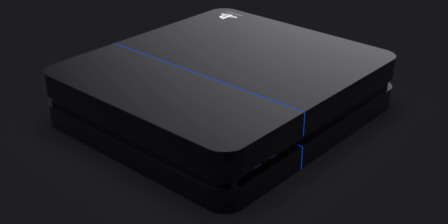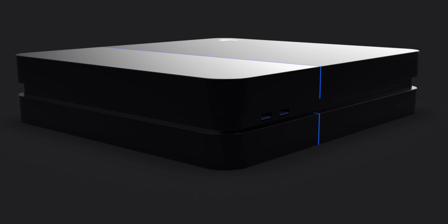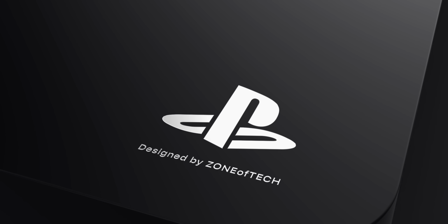The PlayStation 5 is coming out very, very soon. Who's excited for the big PS5? Because this will be such a big upgrade from the PS4, the biggest console leap in terms of graphics and power yet.